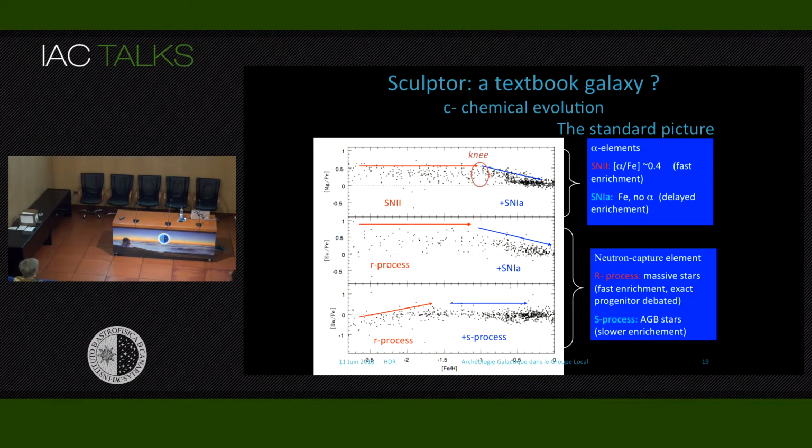These two elements, I can just say a word. The R process element is also made by massive stars, so you have exactly the same schema as above, of a plateau and then a knee because of the coming of the supernova type 1a. The barium is a bit more complex because at early times it has R process in it, and at some point also the S process that comes from intermediate mass star AGBs makes the thing flatten out.